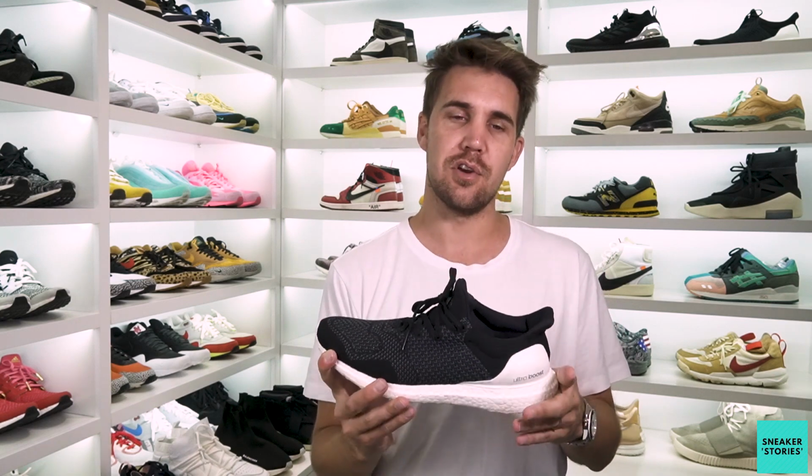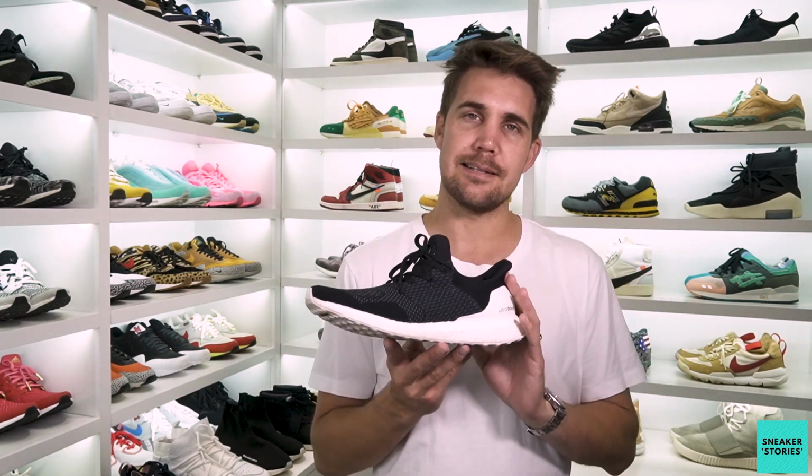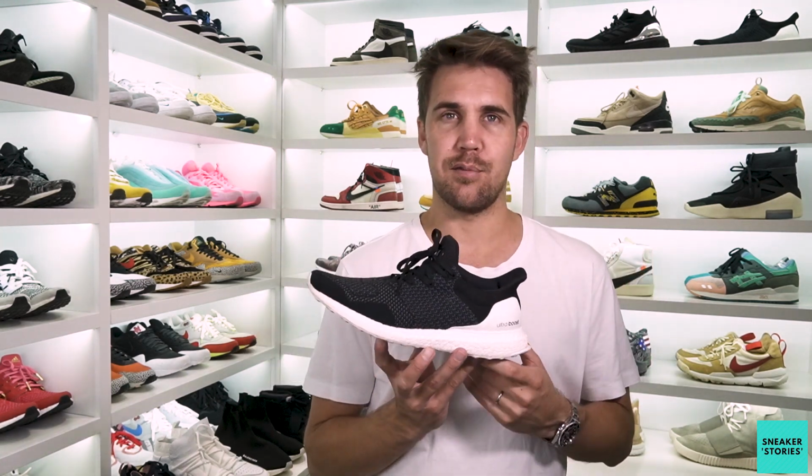So I generally just go for the colorways that aren't going to really pick up too much dirt, at least as far as the upper materials go. And overall speaking, I generally just do wear darker colors, lots of blacks and stuff like that during winter, so these just match the fit perfectly.